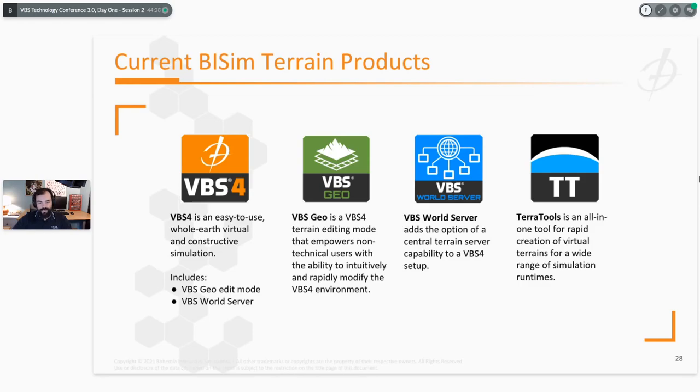The VBS World Server is a centralized terrain streaming server that connects to VBS4 and to VBS BlueIG and can stream terrain data to them. These three things are all part of the VBS4 purchase. Separately, as a separate purchase, there is TerraTools. That's TerraSim's product, an all-in-one terrain generation tool for virtual terrain, not only VBS4 but a wide range of other simulation formats, over a dozen that we support, and many more GIS formats. So you collect GIS data, bring it together in TerraTools, build out a terrain, and then export that terrain to as many different formats as you need, including VBS4. That's the starting point.